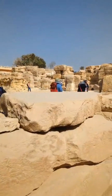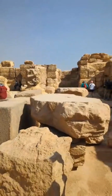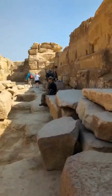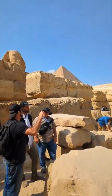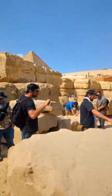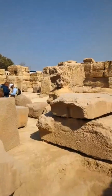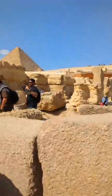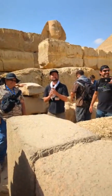So this is the Sphinx Temple, which has been covered up for millennia, even in the Middle Kingdom, at least. And the Romans built a kind of viewing platform with the Sphinx on top of it. It wasn't until the 20th century that this was really excavated. So it's been all this erosion. It's been covered up for a long, long time. Maximum mystery. The most mystery.